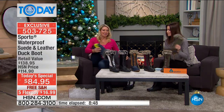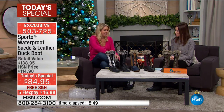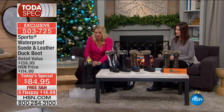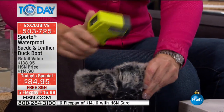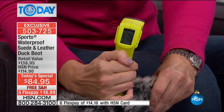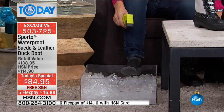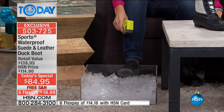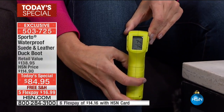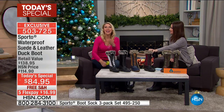Now let's get my foot out of there. And we'll take the temperature inside the boot again, as well as taking the temperature of my big toe. So first, inside the boot, it is 75 degrees. See, cozy. Very close to where we started. And now the all important one, my body temperature, my big toe now is 74 degrees. So after 8.5 minutes in a bucket of ice, very similar numbers there.